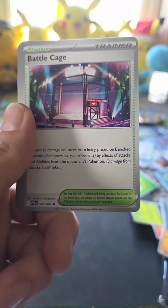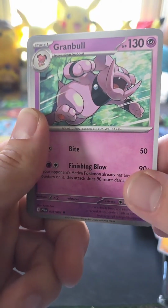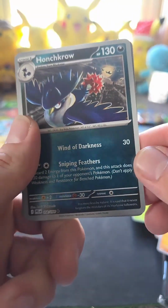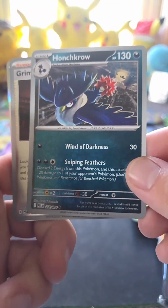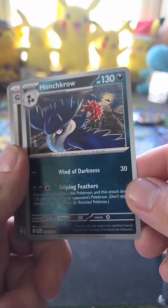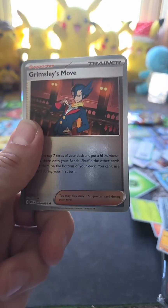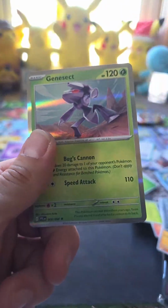Haunter, Battle Cage, Gramble. Alright, now we're into the good stuff. I see something in there, I believe. Nope. I peeked. I had to. Couldn't help myself. Grimsley move and a Genesect.